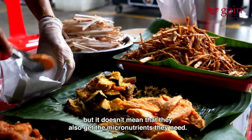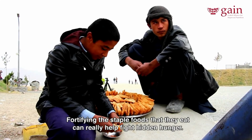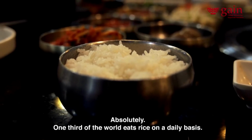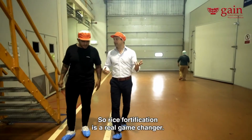What is that there? So this is the vitamin. Fortifying the staple foods that they eat can really help fight hidden hunger. One third of the world eats rice on a daily basis, so rice fortification is a real game changer.